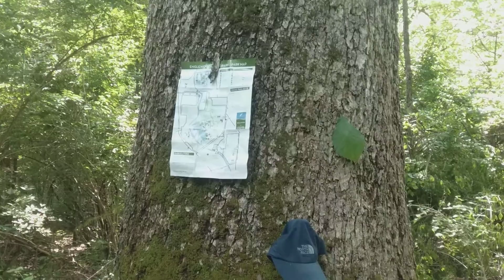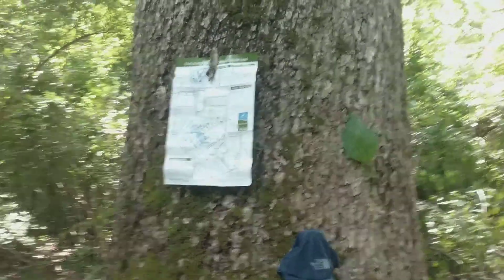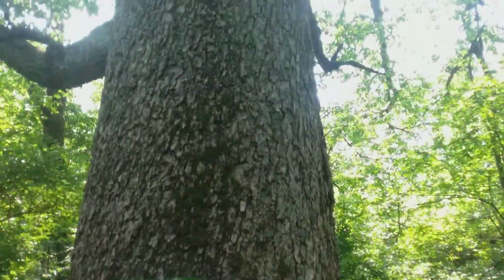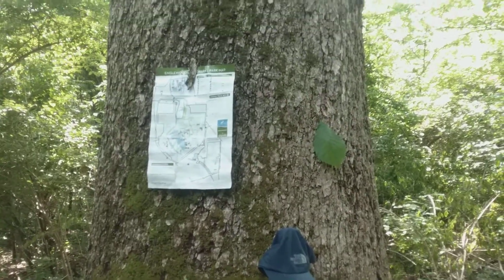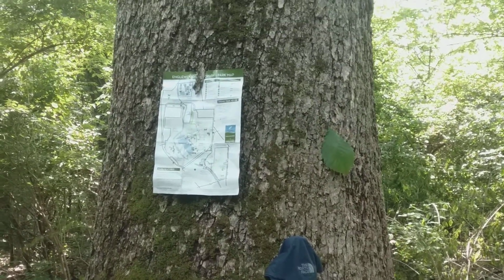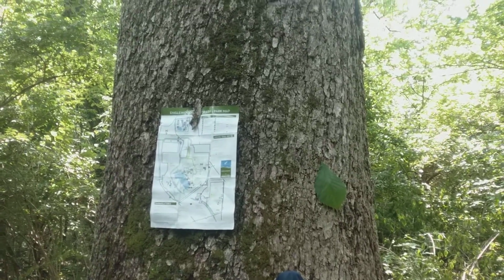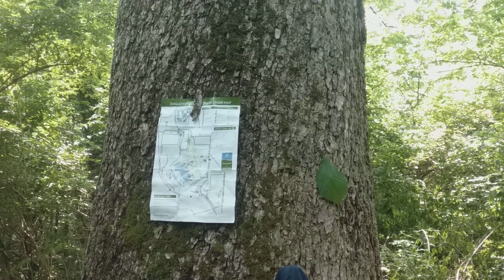Now, Chinkapin oak is a specialist. It only grows in limestone soils, either directly above a limestone ledge or very close to a limestone ledge. And a white oak, which it resembles, grows in all types of habitats as long as the soil is deep and fairly moist. But this one is a specialist.